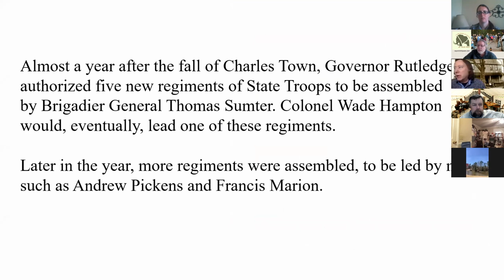After a year from the fall of Charleston, Governor Rutledge authorized five new regiments of state troops to be organized by General Thomas Sumter. Colonel Wade Hampton would lead one of these, and later in the year, more regiments were assembled, led by Andrew Pickens and Francis Marion, a couple of the Fort Congaree II trainees.